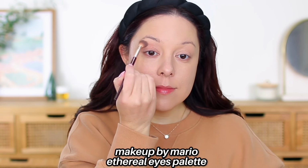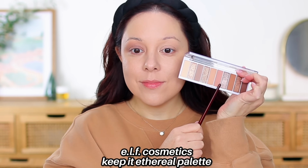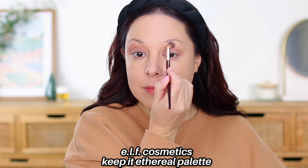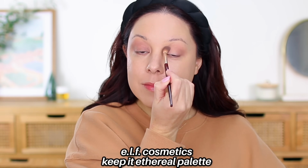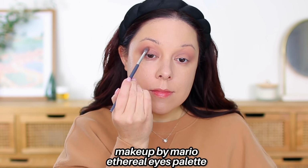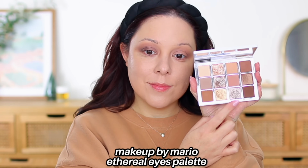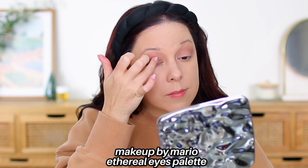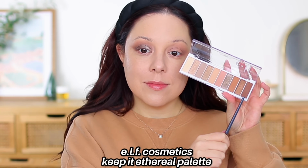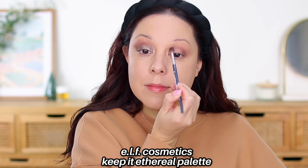I would say the main difference between this palette and Makeup by Mario's palette is the way the shimmers feel. I like to apply shimmers with my finger, and Makeup by Mario shimmer is more of a very light, silky, barely there texture. You can tap it on, it gives you that scattered glitter effect, whereas this shimmer feels a little bit thicker, kind of on the dry side, but not in a bad way. But on the eyes, it looks the exact same. You can get a super similar, if not identical effect every single time.